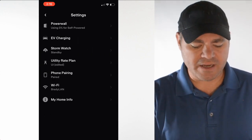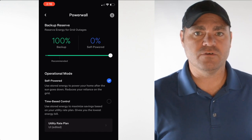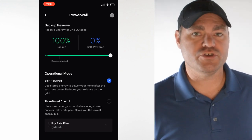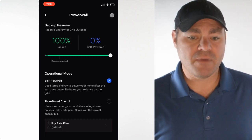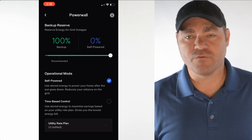Let's go into settings, into Powerwall settings. And you can see our settings for controlling charge and discharge are here. I don't get to participate in a virtual power plant, so my only 2 operational mode options are self-powered and time-based control. You'll see I have self-powered checked because I have a flat rate from my utility.